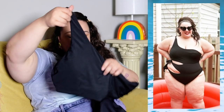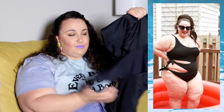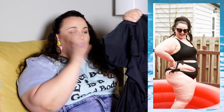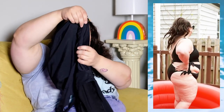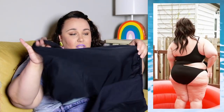It has two different fabrics. This is kind of a ribbed fabric with the solid fabric here. It looks really cool on the body. It definitely gives some illusions. I felt like it gave me a nice little shape, but it was just really uncomfortable and hard to get in and out of. It does have boning here on the side, which provides some support, and there are soft cups on the inside.